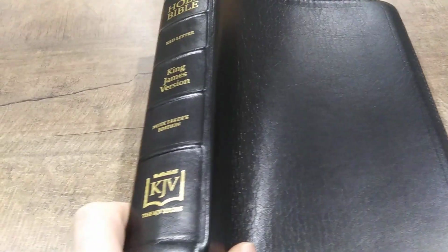So this is a really solid Bible. This one, I believe, is $109 from the KJV store, from their website. Church Bible Publishers would probably have this for around $75 or $80. So that's a good option too if you're a note taker. This is a really solid choice.